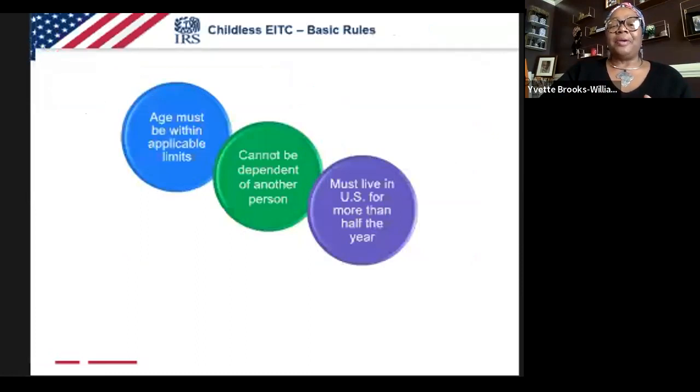Those taxpayers claiming earned income tax credit without a qualifying child are referred to as childless EITC. So remember, these three rules apply to all taxpayers that claim childless earned income tax credit. One, you must be within a certain age range. Two, you cannot be the dependent of another person. And three, you must reside in the United States for more than half of the year. And residing in the US means the 50 states and the District of Columbia.